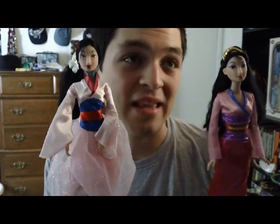So for the final breakdown, I will give the Disney Store Mulan a 3 out of 5, because I do think she's pretty. I do like her sculpt. I do like her makeup. I wish it would have been a little bit less done up, considering she has the extra costume pieces, but I do like it. I wish it would have been much more time put into the kimono, and it would have been nice to have had anything else.